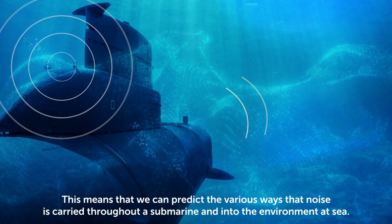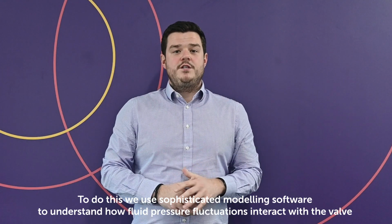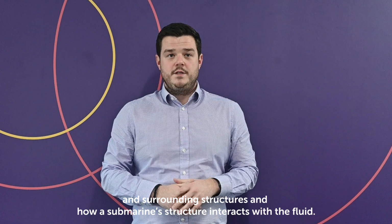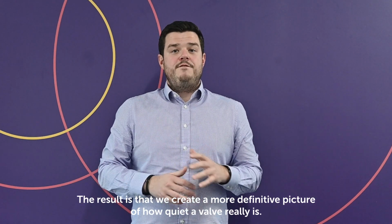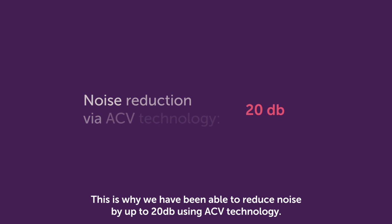the environment at sea. To do this, we use sophisticated modelling software to understand how fluid pressure fluctuations interact with the valve and surrounding structures, and how a submarine structure interacts with the fluid. The result is that we create a more definitive picture of how quiet a valve really is. This is how we've been able to reduce noise by up to 20 decibels using ACV technology.